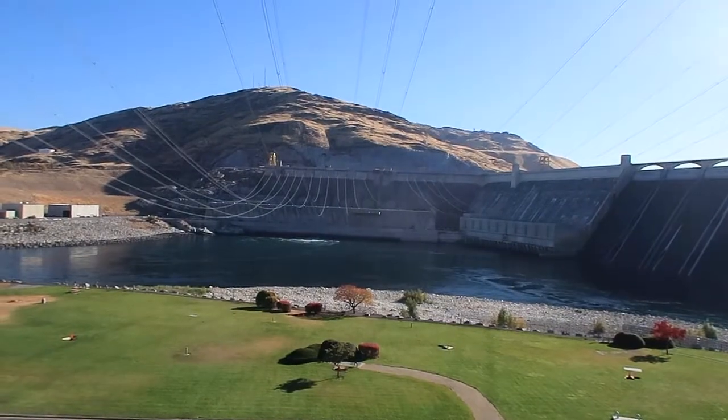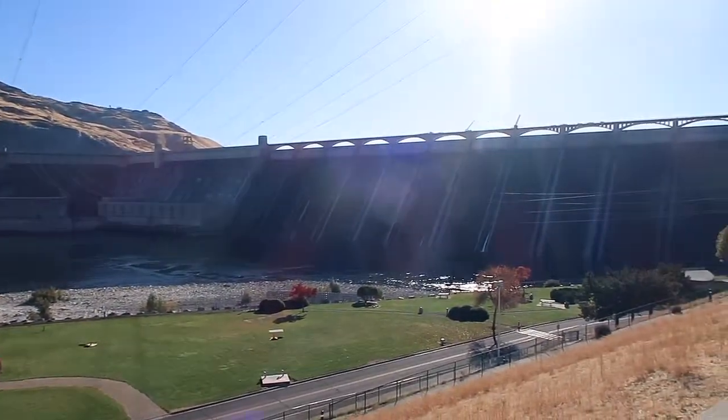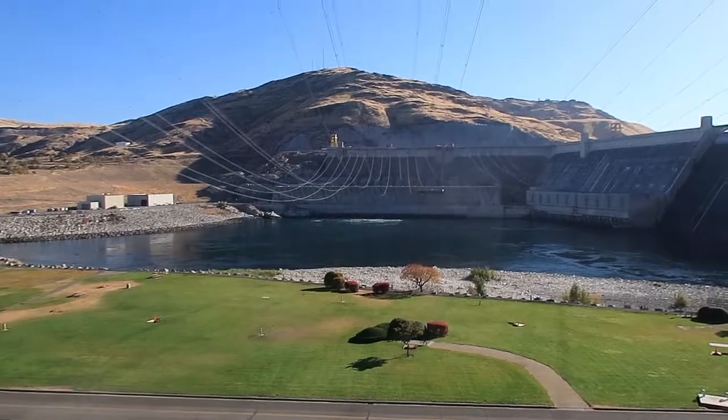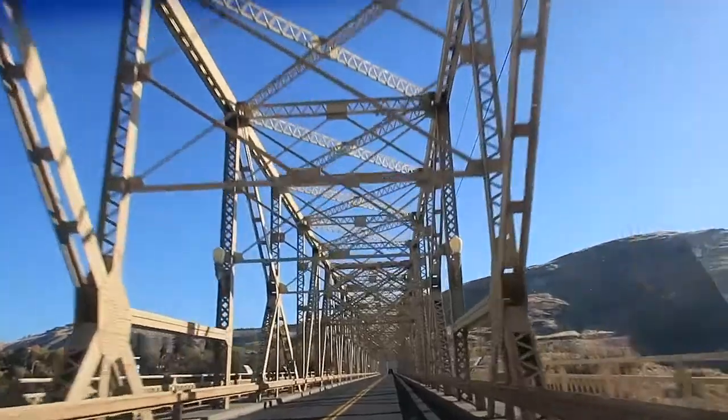So there is the Coulee Dam one last time. Interestingly enough, that dam alone can power the whole of Seattle and Portland in its entirety all by itself. That's how much power it produces. Absolutely incredible. Onwards to Canada.